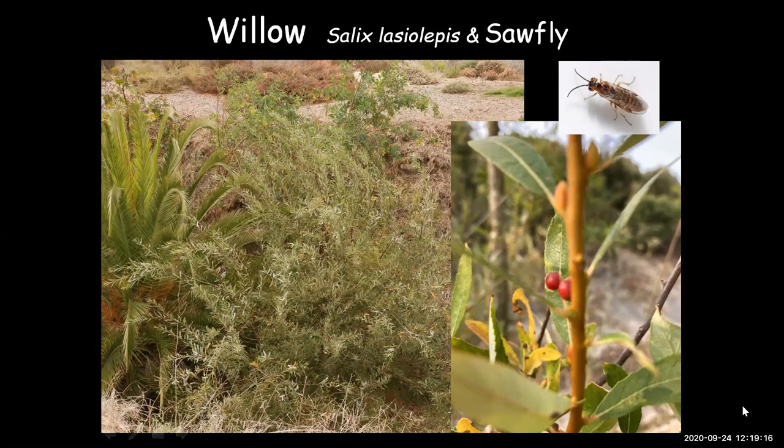And it was used for all kinds of aches, everything from headaches to stomach aches to stubbed toes. So it's a very versatile plant.